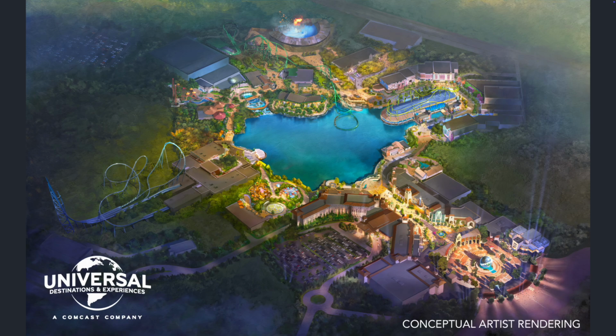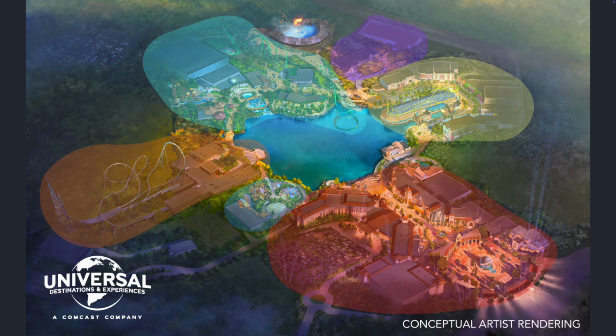It's in much greater detail than the one I had the other day, so I have actually sectioned each of the areas of what I think and predict could be the different lands, and I'm going to go through each of those with you now.